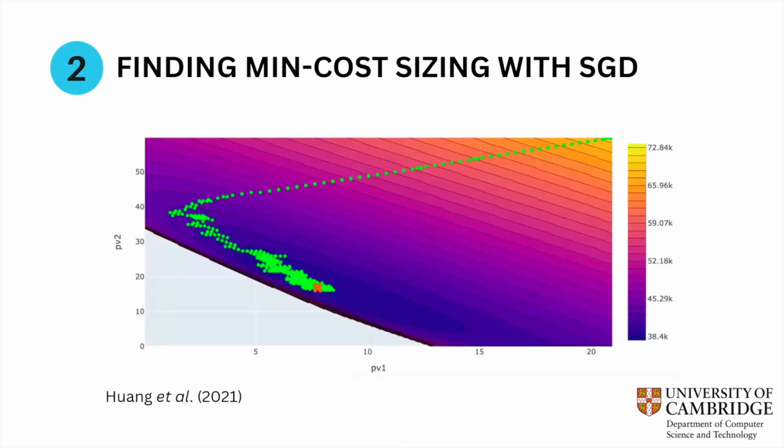Okay, in the second step of the algorithm, we compute the minimum cost feasible sizing for each subsample, and we use stochastic gradient descent. This is inspired from prior work from Huang et al. So basically, for each pair of PV allocation, we compute the minimum battery needed to achieve the quality of service requirement. Here you can see the graph that displays the search and the total cost of the system indicated by the color. We directly want to find the minimum cost sizing here for each subsample, and here the minimum cost sizing is marked by X.